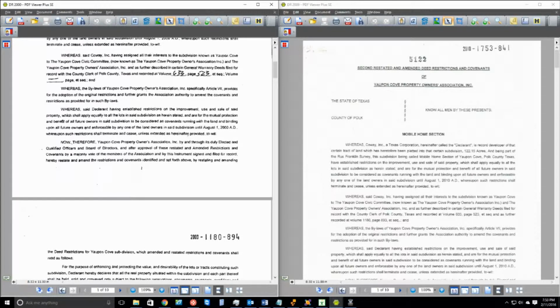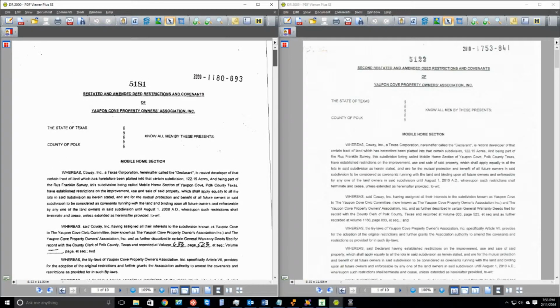Well, the majority vote never happened. Therefore, not only are the deed restrictions that were filed in 2010 invalid, the ones filed back in 2000 are invalid. This means that the deed restrictions would have expired more than 10 years ago. I mean, year 2000, this is 2016. We're talking 16 years here that they've been doing stuff that they did not have the authority to do.